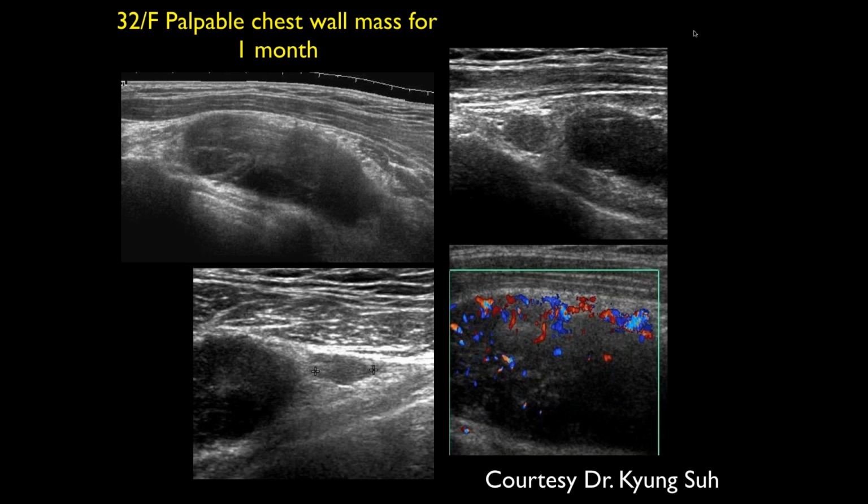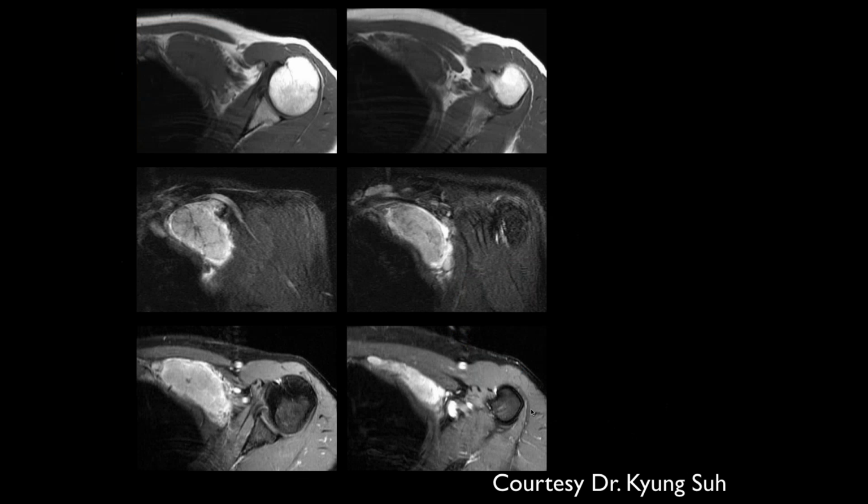I have a 32-year-old female with a palpable chest mass for 1 month, and we have the ultrasonogram images where, just below the level of the subcutaneous plane and musculature, we see a fairly defined hypoechoic lesion with some areas of cystic component, which is really vascular on the Doppler images. On the MR images, on T1 it is predominantly isointense to muscle, and on the fluid-saturated PDFS images, it is very, very bright.